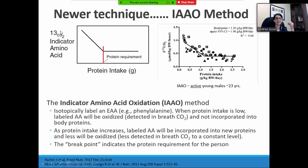But essentially, they feed individuals, so it's a similar type of process to the nitrogen balance studies. You bring individuals in the lab, you feed them for several days or however long a particular amount of protein. And then in this case, you're actually measuring their breath that they give off. And what you've done is that you've given these individuals an isotopically labeled essential amino acid. So you know that it's one that your body doesn't make. Okay, and these are stable isotopes, not radioactive isotopes or anything, but stable isotope labeled essential amino acids.